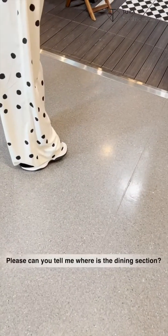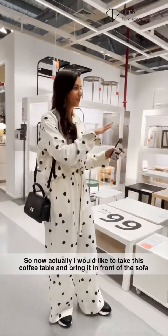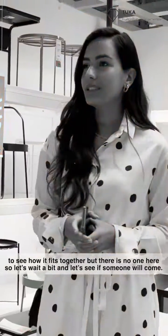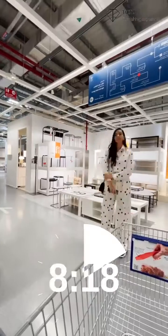Please, can you tell me where is the dining section? So now actually I would like to take this coffee table and bring it in front of the sofa to see how it fits together. But there's no one here, so let's wait a bit and let's see if someone will come.